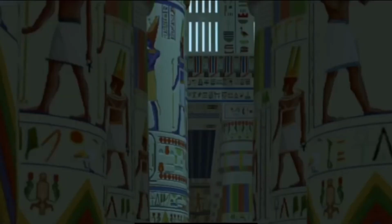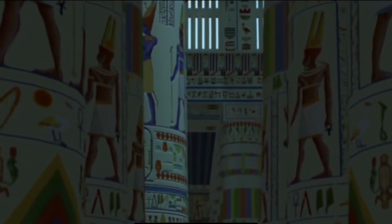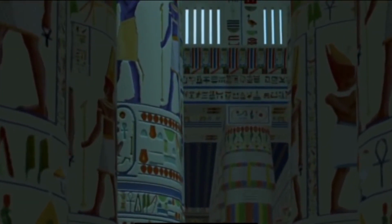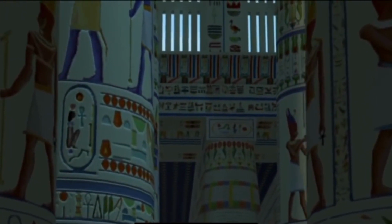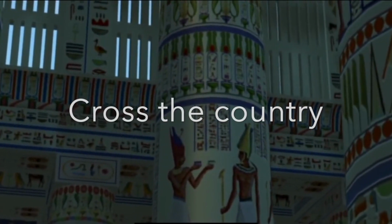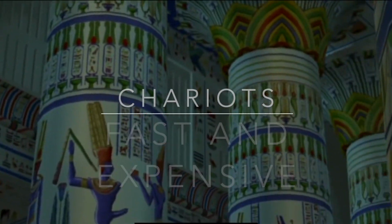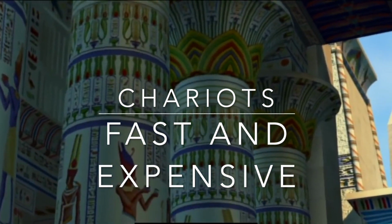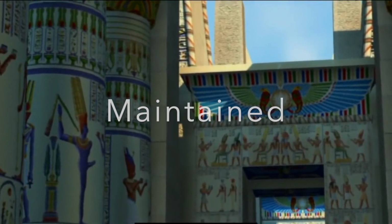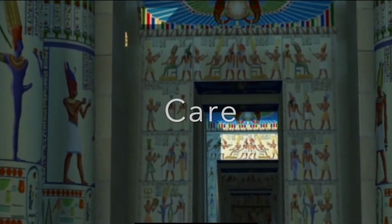The suitability of the chariot for long-distance travel was limited, since its fragile spoked wheel was not capable of being used across the country on uneven, sandy or rocky ground. The chariot was the fastest and also the most expensive, because it always had to be maintained, and they also had staff for maintenance and care of these things.